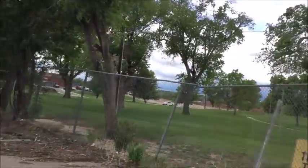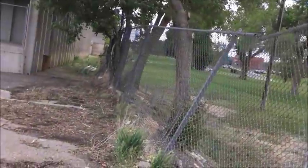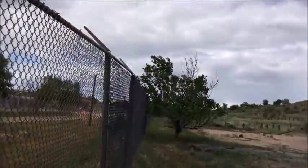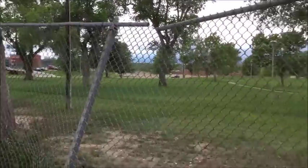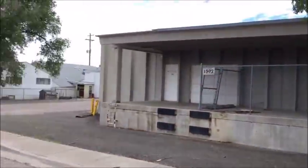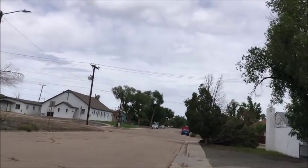Warehouse that looks abandoned. So there's no... Oh, somebody did cut a hole. Okay, there's no warnings about it being a jail. I think it's a jail. Juvenile detention across the street and then the main jail. I've seen people walking around and not in regular clothes.